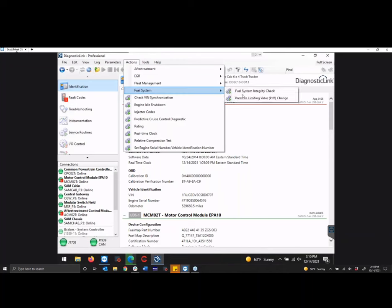Now I'll show you fuel system checks. So we have our fuel system integrity check. We have our pressure limiting valve check. Again, if you don't know what that means, be sure to click the help icon. From the actions, we can also do a VIN synchronization to make sure all our modules have the same VIN number. It's very common for customers to take known good modules out of trucks and put them into other trucks, sister trucks, so we can sync the VIN numbers for all those here.